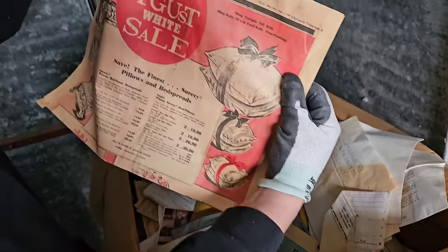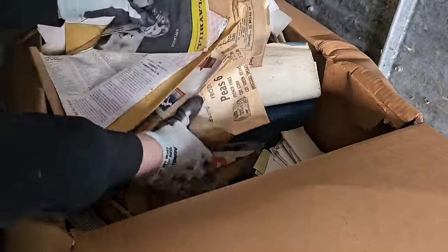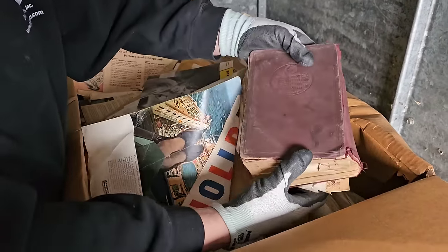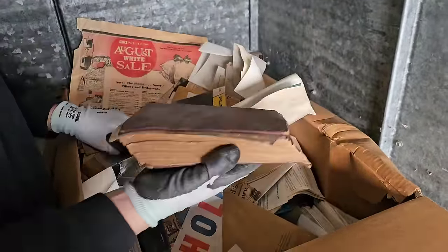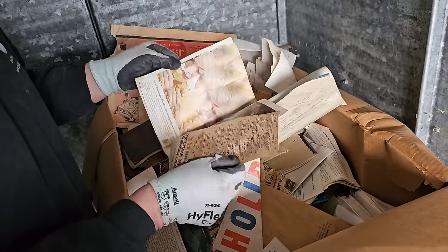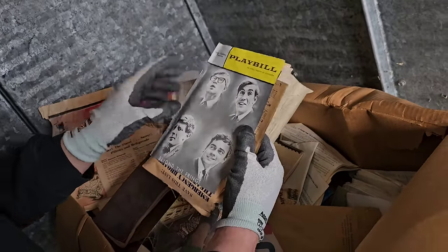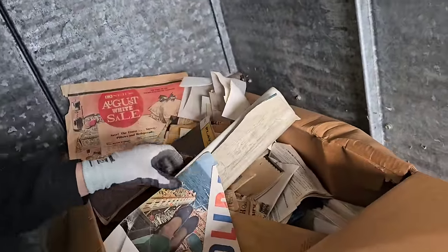This newspaper right here, 1966. That's amazing. Oof. There's tons of newspaper. A lot of this must be ads. What is this? Oh, blueprints. Dictionary. Some kind of advertising. There's a playbill. Beyond the Fringe. Vintage.